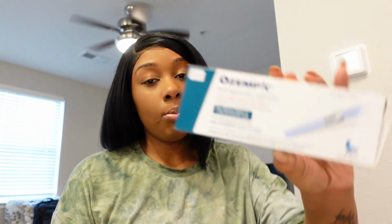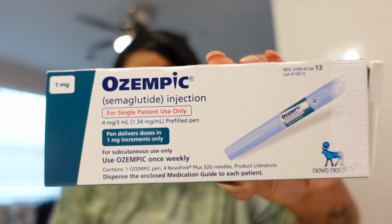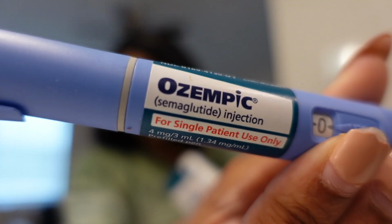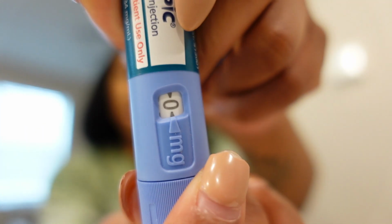However, there are generic brands of Wegovy that you can take. I personally take a generic brand of Wegovy, and I'm probably going to have to show this on every video, but this is the medicine that I am taking. One of the downfalls is that my prescription only goes up to 1 milligram, and even if I wanted to finesse it, because I still have some juice left over from another pen, I wouldn't be able to, because it literally goes from 0 to 1, excuse my nails please.